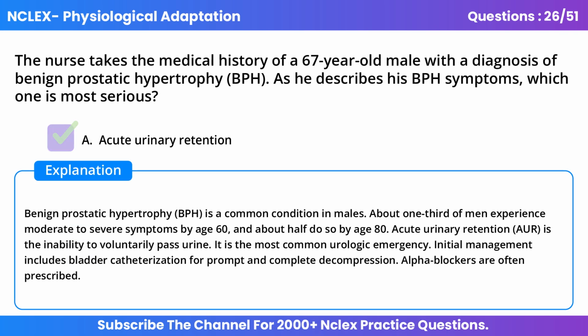Benign prostatic hypertrophy, BPH, is a common condition in males. About 1/3 of men experience moderate to severe symptoms by age 60, and about half do so by age 80. Acute urinary retention, AUR, is the inability to voluntarily pass urine. It is the most common urologic emergency. Initial management includes bladder catheterization for prompt and complete decompression. Alpha blockers are often prescribed.